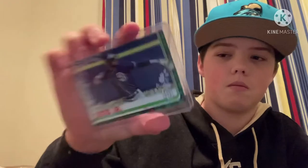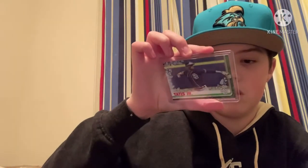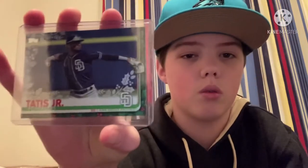Then we got a Fernando Tatis Christmas box from 2019 rookie card. I love those Christmas boxes.